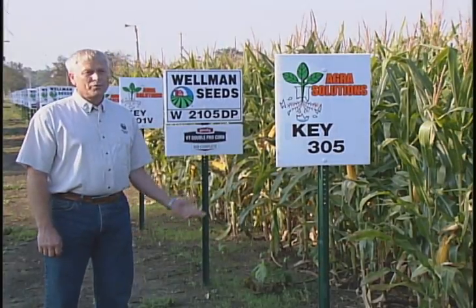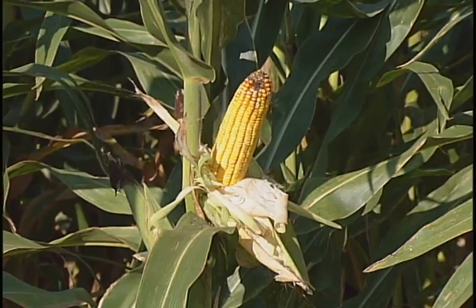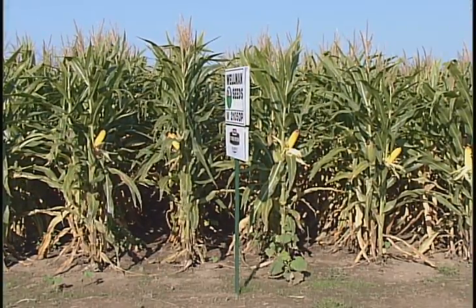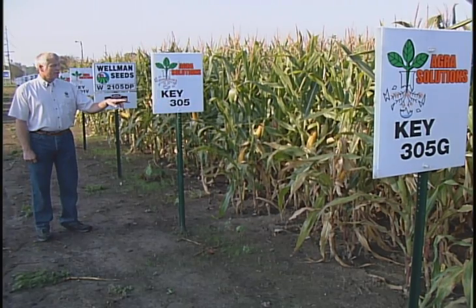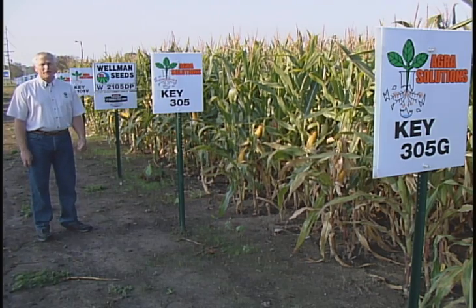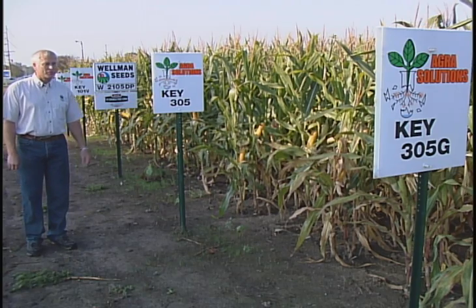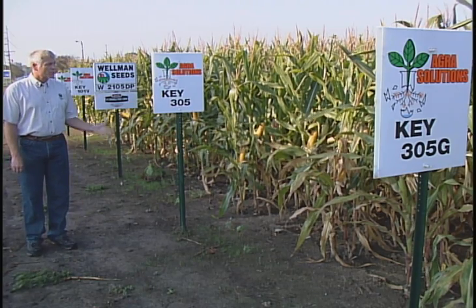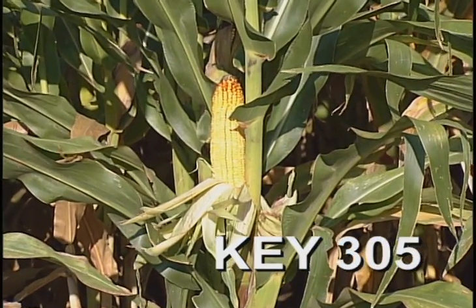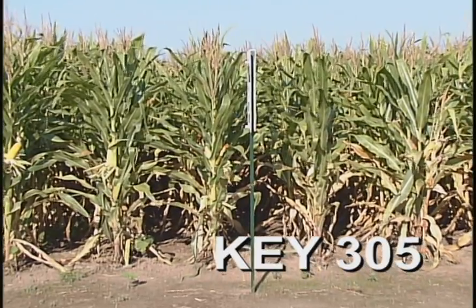For the 2012 crop year, the 2105 was a very popular hybrid for us. Since then, we've found some new genetics that we feel bring more yield potential to the farmer. So for the 2013 crop year, we've got the 305 and the 305G. The 305G is glyphosate tolerant, and the 305 is a conventional hybrid. This particular variety, for an early corn hybrid, really had a heck of a yield punch last year. So we're expecting big things out of this variety.